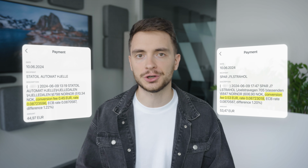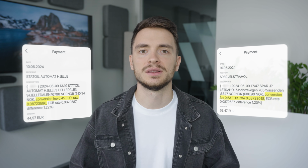And here are more examples. Campsites, fuel stations, grocery stores. We see quite high conversion fees plus a percentage on the exchange rate. And while the difference in one transaction does not seem substantial, over several trips the fees you pay can add up to a sizable amount.